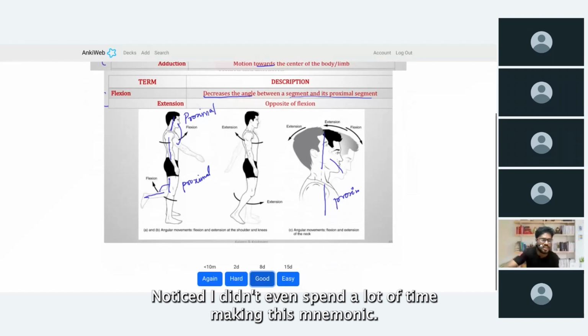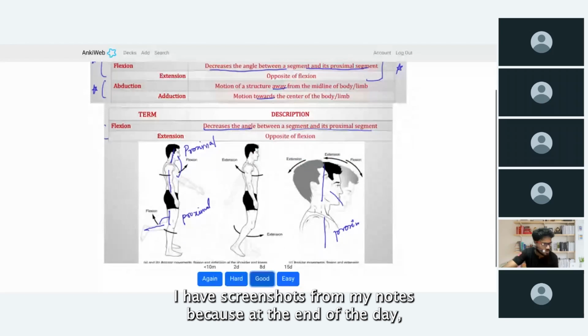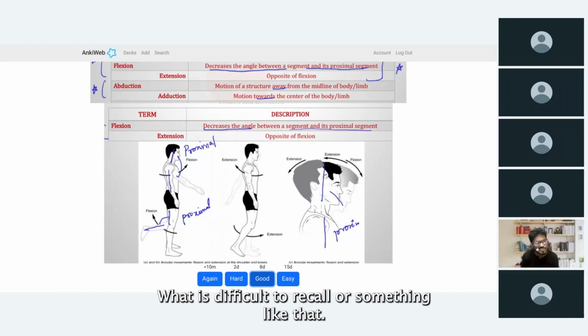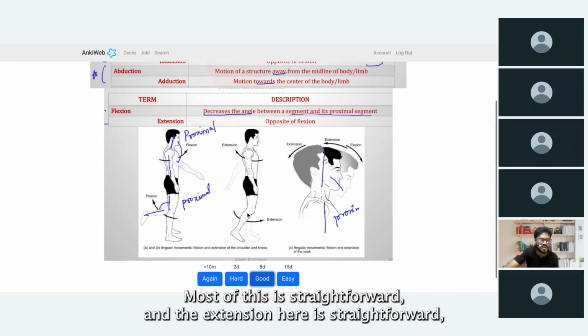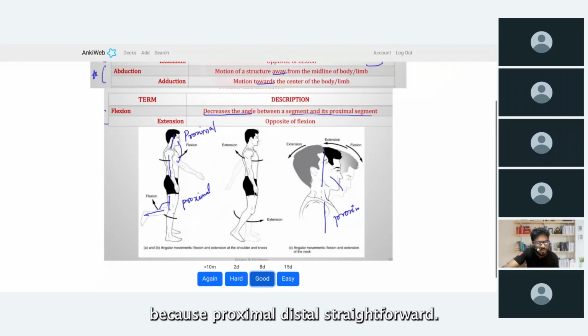Notice, I didn't even spend a lot of time making this mnemonic. I have screenshots from my notes because at the end of the day, I know what I want to recall, what is important there, what is difficult to recall. Most of this is straightforward. Extension here is straightforward, at the knee is straightforward, at the hip is straightforward because proximal and distal is straightforward.